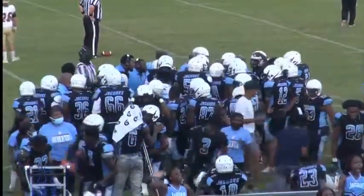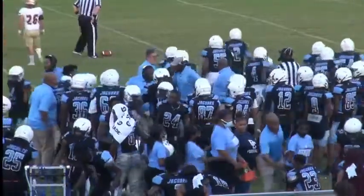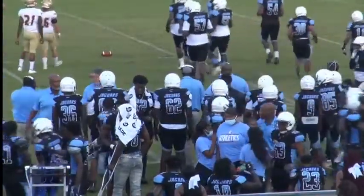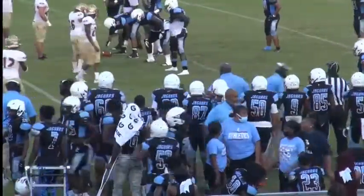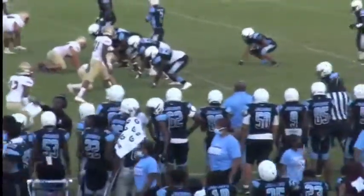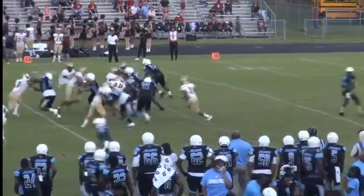The reception was made by number 8, Jordan Gilly, who also fumbled the ball. The Jaguars will pick up the ball first and 10 at their own 42-yard line. 3:41 left to go in the first quarter, and the Jaguars are looking to put 6 on the board. All right, Jaguar fans, with your help, they can do it. Let's make some noise.